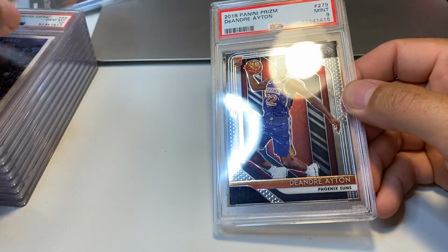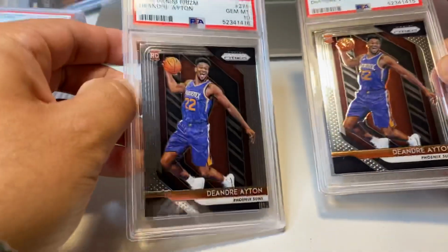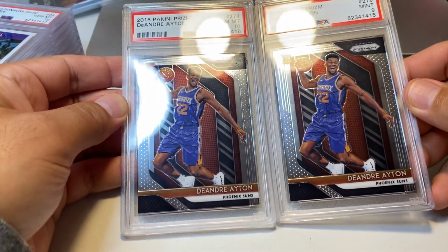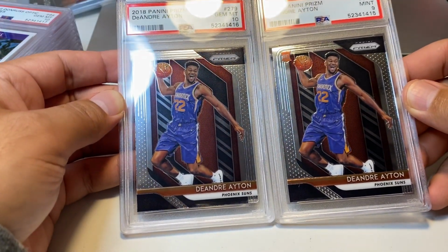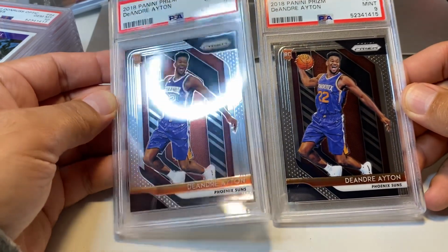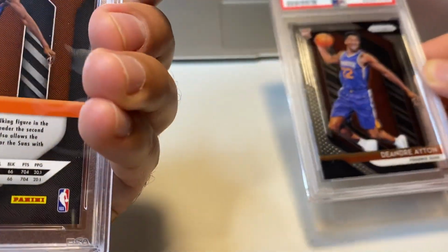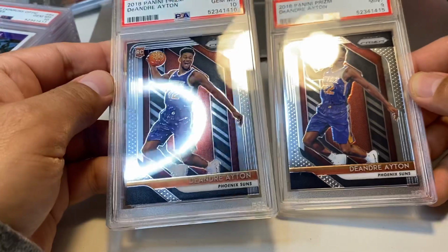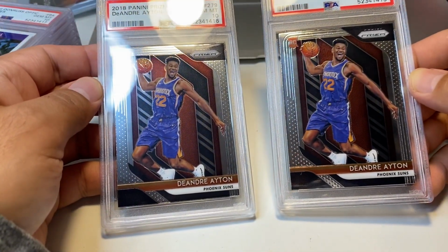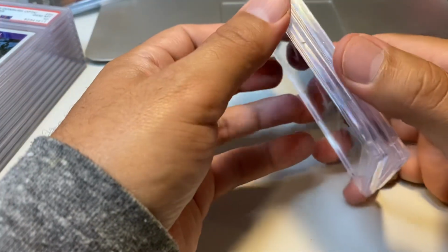Now I got a couple of DeAndre Aytons. Let's just get them both out at the same time. So yeah, again, I'm just kind of sending in any sort of relatively clean-looking Prism rookie cards of decent players. This one got a 10. This one got a 9. What are you going to do? This one is a little better centering. That's probably the ticket. But DeAndre Ayton and the Suns generally did quite well last year.